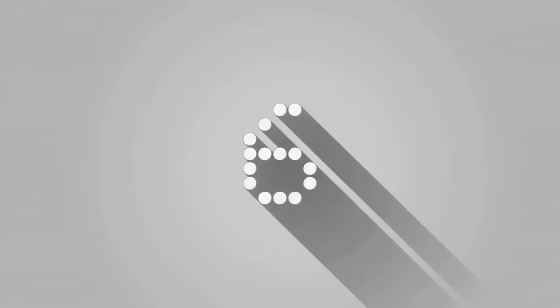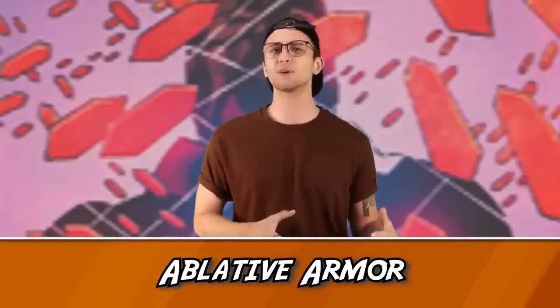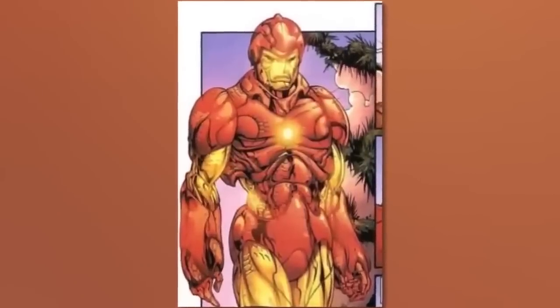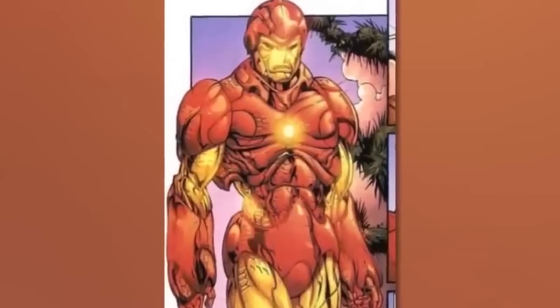Number 6, Ablative Armor. This is another one of Tony's armors that wasn't supposed to be dumb, silly, or weird, it just kind of turned out that way. The Ablative Armor was a prototype space armor designed for an impact-heavy environment. It's made up of tiled pieces that could be manipulated by a force field to dynamically protect him from projectile attacks, while also being used as ranged weapons as well.